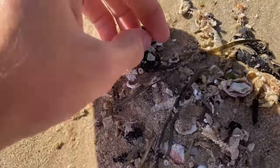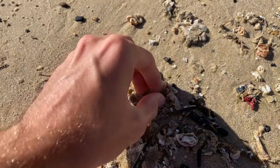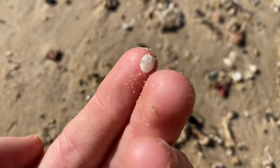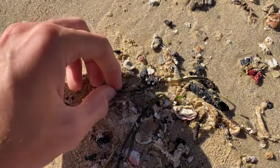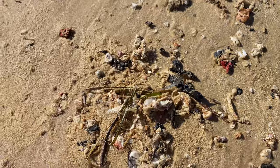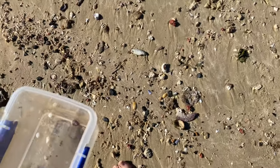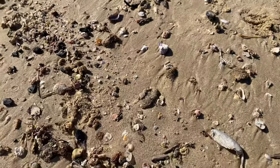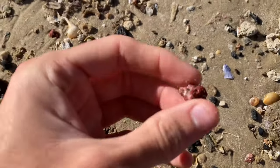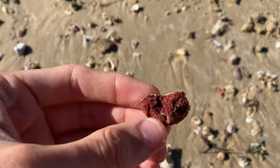Pretty cool. There's two more good sized sand dollars. Where'd the first one go? There it is. Sweet. There's another one underneath. There's another one. Okay, let's move down a bit. About half a foot. Oh yeah, we gotta take the red coral as well. There's a piece of the red coral again. That's a big piece. Cool.